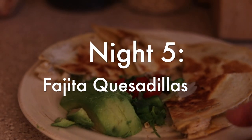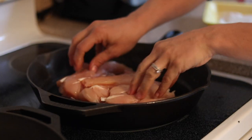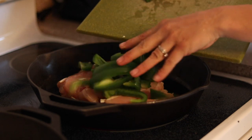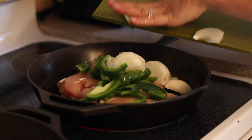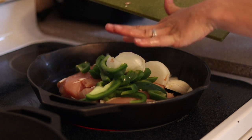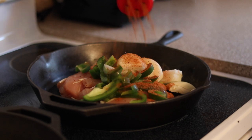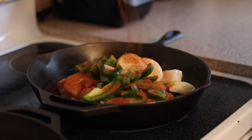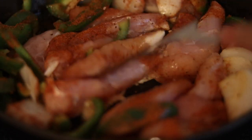On the fifth night, we had some fajita quesadillas. Now, this was actually just a meal that I made for me and my husband because the kids had soccer this night and we had some leftover soup, so they ate that for dinner. And then later after soccer, I had some chicken and some more peppers and onions and a little bit of that leftover pico from the taco night. So I decided to mix up some quesadillas. So I just pan fried my chicken, and once it's cooked, I kind of chop it up into little bite-sized pieces.